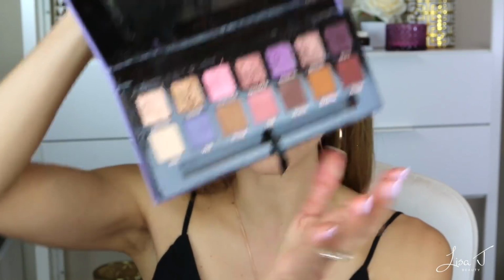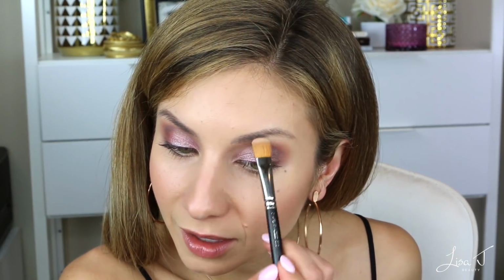All right, for my brow highlight, I have to dip into another palette because I didn't really get a great brow highlight shadow from them. I'm using just the Anastasia Beverly Hills Norvina palette. It's this color base. What I love about her palettes is they always have a really great brow highlight color and a really great transition color. Okay, so I'm just gonna pop that underneath there.